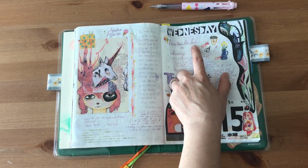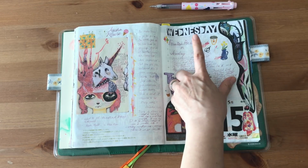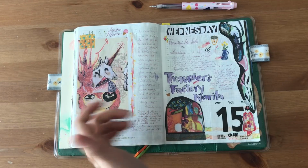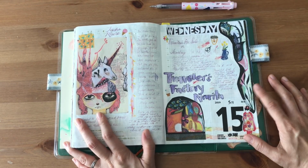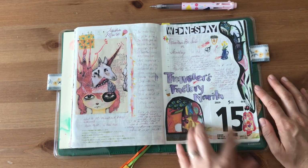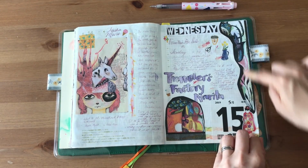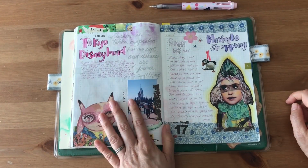There was a fountain pen sale, I think, at Goulet Pens, and I was debating if I should buy a fountain pen or jewelry, and I didn't at all, as I'm trying my best to stay on the no spend. It's been difficult. I have to do another video about it, but I didn't buy anything at all. I visited the Traveler's Factory Narita. More of the Tisha Moore collage elements.